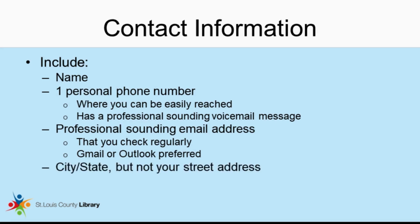You also want to list your city and state, but not your full street address. This is another thing that is going to make your resume look dated or make it seem like you made your first resume a long time ago. Just list the city and the state, but take off your street address.